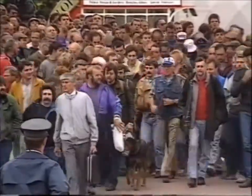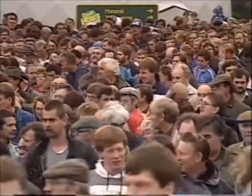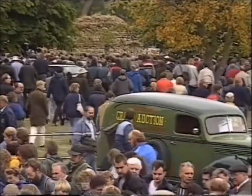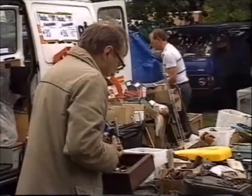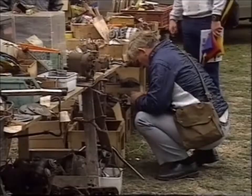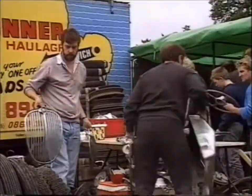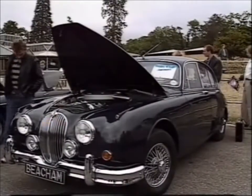Over 45,000 people are going to come here this weekend. Traders, enthusiasts, junk hunters, eccentrics, and of course the inevitable cowboys. It's reckoned that over £3 million is going to change hands. An auto jumble is somewhere people come to buy and sell and swap anything to do with motoring. That means pretty well everything from a Sunbeam track rod end to a fully restored Mark II Jaguar.